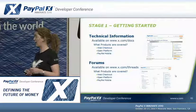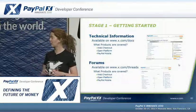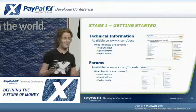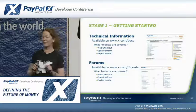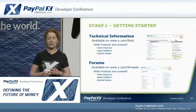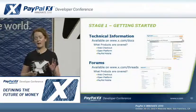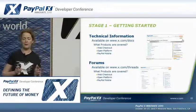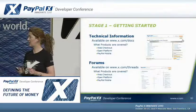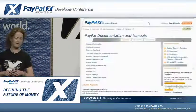The next one is, actually, all product categories are covered here. X.com, you might have seen a few X's around the place over the last couple of days. X.com really is our main source of support content for all of those three categories: for the open platform, for the web checkout, and for the mobile. There's a vast array of documentation available there on X.com.